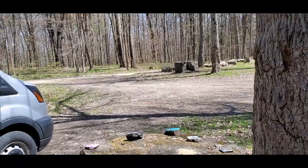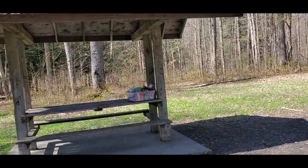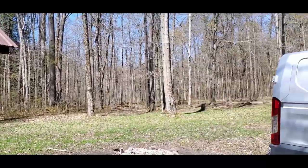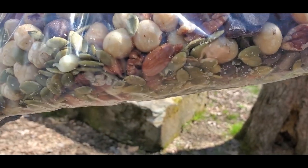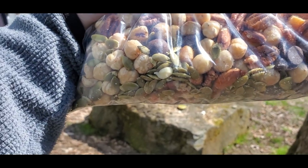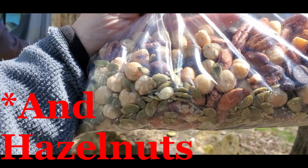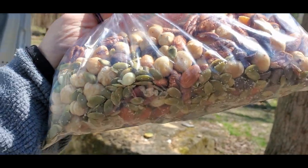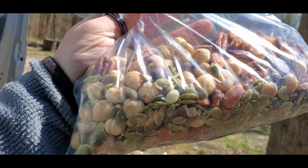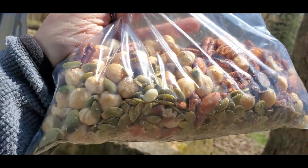So we just parked, and before we set up, we're gonna take a little stroll in the woods. Probably take some trail mix with us. This time, I got a little fancier and roasted some pecans, macadamia nuts, and almonds with some sea salt in the oven, with a little avocado oil spray. Then we got pumpkin seeds and a bunch of Lily's different chocolate chips in there. A nice little snack for the trail.